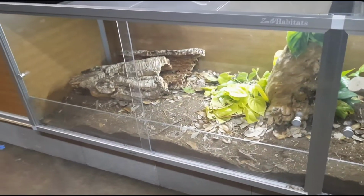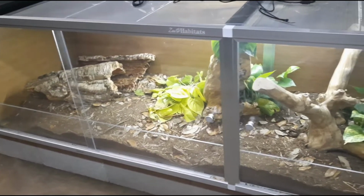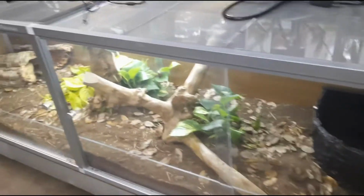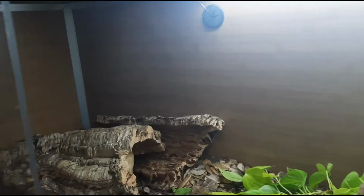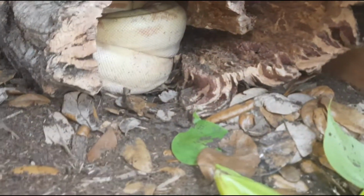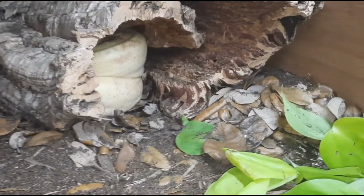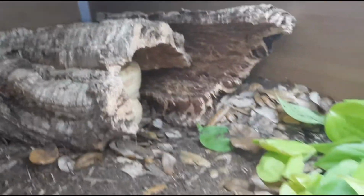Now the one I just showed you was a 4x2x2. This is two of those 4x2x2s put together, making one big 8x2x2 enclosure. And inside of here we have a very big and beautiful, I think he's a male boa. Can't see him much in there. He's all cupped in tight. When I miss it, you'll see him. He'll probably come out. I'll try to get some footage and just add it in at the end of the video. But yeah, so that has got him in there.